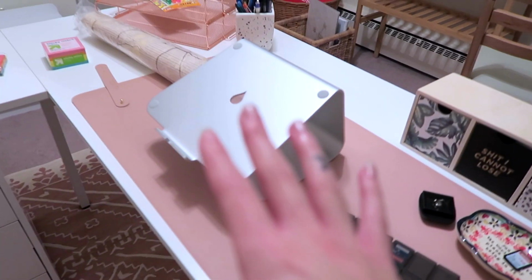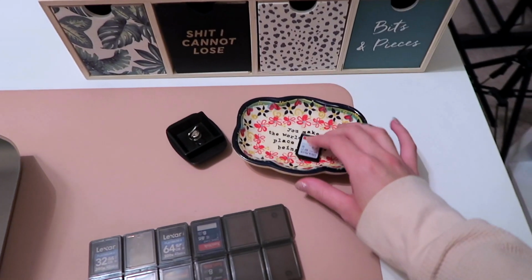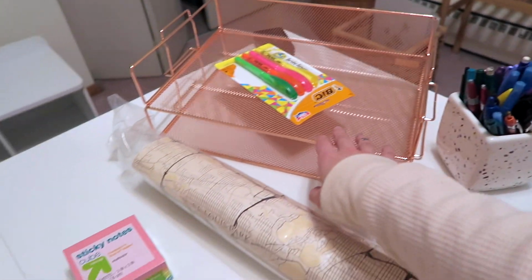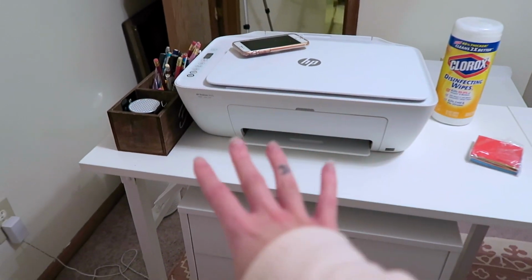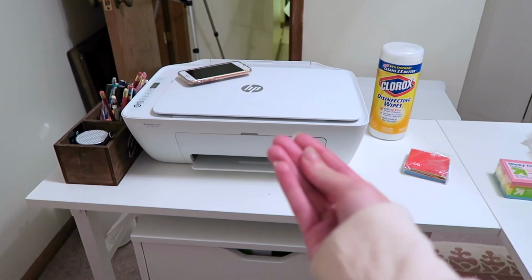As for the desk, it looks messy, but for the most part, everything is where I want it to be. Like this desk pad with the laptop stand. I have this cute little trinket thing here, some storage, a little pen case. It's chaotic because there's random stuff on top as well. I don't know if the printer is going to go here still. It was my plan to put the printer here, but now that it's here, I don't know if I like it here.